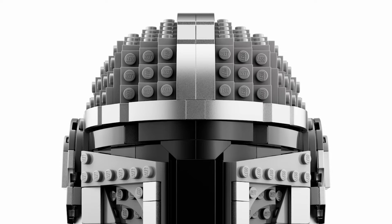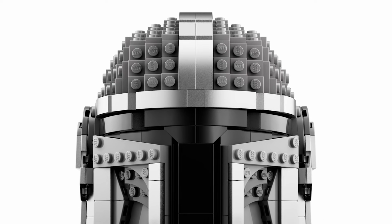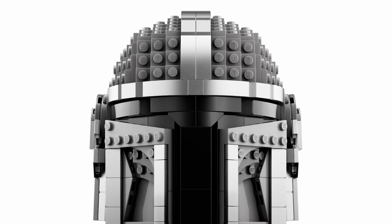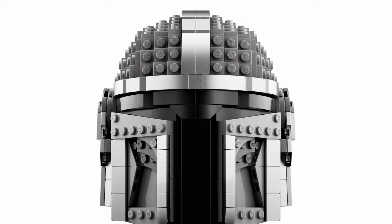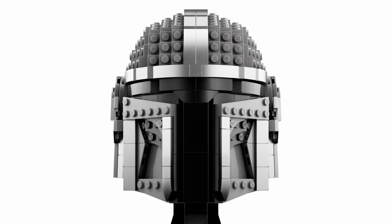And the other thing I don't love about it is the vertical strip on the front of the helmet is way too wide. It's supposed to be thinner than what we see on Boba Fett's helmet, but the LEGO helmets have it backwards, where Mando is a bit thicker there and Boba Fett is a bit thinner. So that's another thing I don't love about this one and why I put it so low on the list.